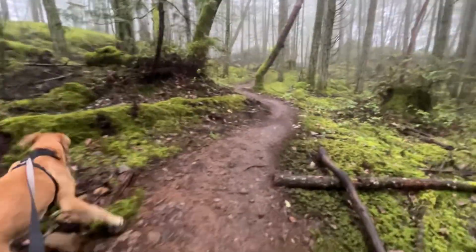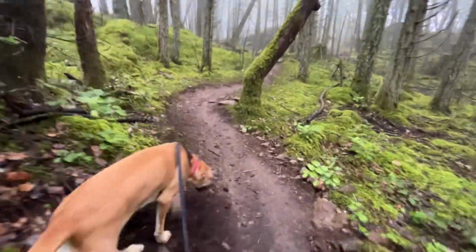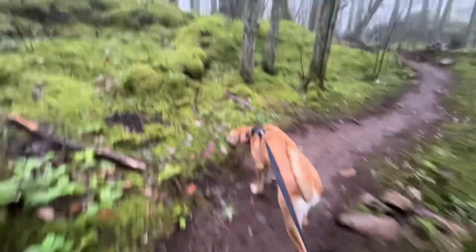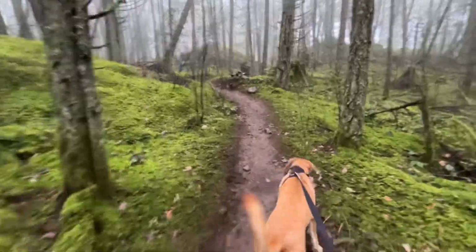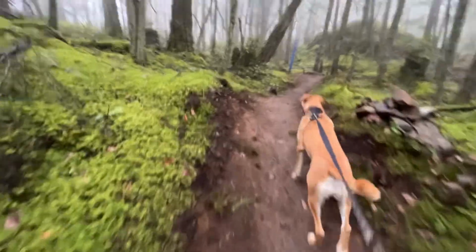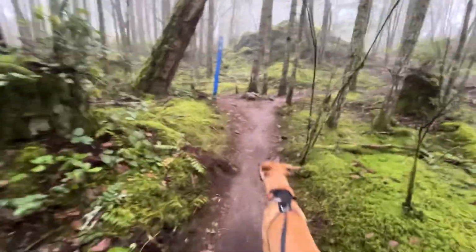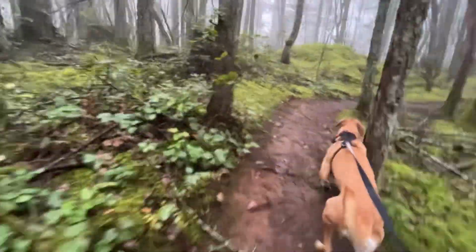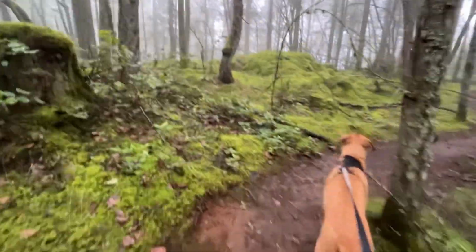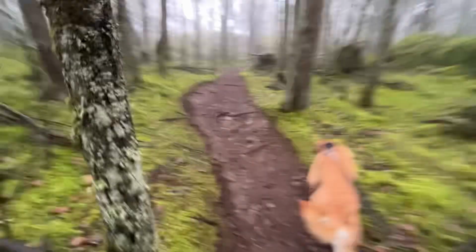Foggy days really show off the bright green of the moss, and this time of year it's starting to grow, so you get these vivid, intense green colors, and some of the foliage is just starting to bud. We've had a very, very warm winter, El Niño year, a bit of snow, a bit of cold temperatures, but also some very warm temps. It's about 6 degrees Celsius right now. I would say the humidity is close to 100%.